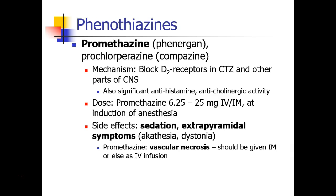Phenothiazines include promethazine, which is Phenergan, and prochlorperazine, which is Compazine. These drugs also work on the D2 receptors in the CTZ and other parts of the brain, and they also have some antihistamine and anticholinergic activity. I like to use promethazine, 6.25 to 25 milligrams given IV or IM. It can be given at the induction of anesthesia, although I usually save it as a rescue medication for PACU.